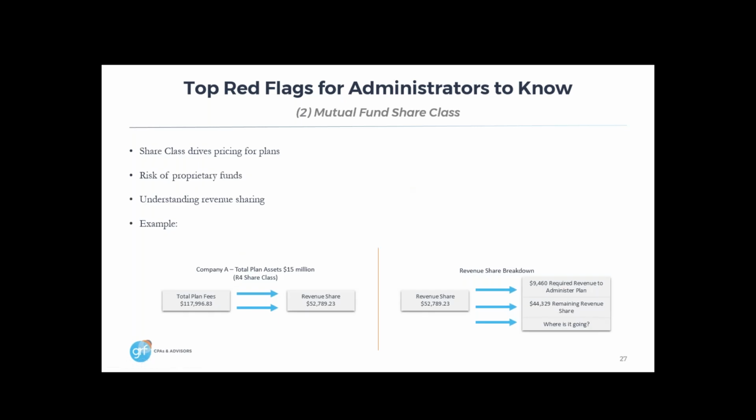So again, we talk about proprietary and conflict of interest potentially there for advisors. Same thing in mutual funds. Mutual funds are the number one investment used in all retirement plans, and so they're also the most important one in terms of understanding how they work.